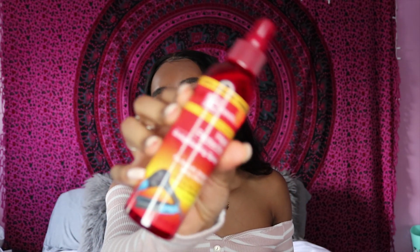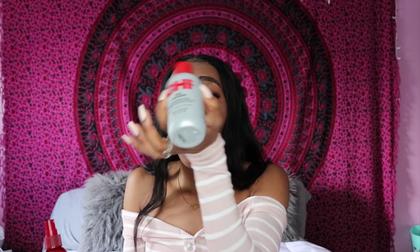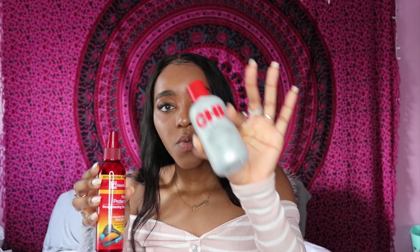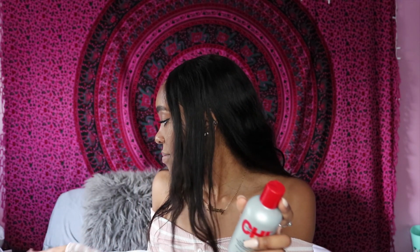So this is the Fantasia hair polish. It's a heat protecting spray, and it also smells so good. This was $8. This one's a little more expensive. This was like $17, $18, but it lasts so long. You don't need a lot of it at all. But yeah, so this protects from heat damage. This also helps with the straightening of your hair too. So with the combination of these, it'll help your hair smell really good and look really good.